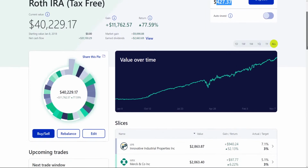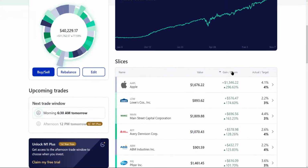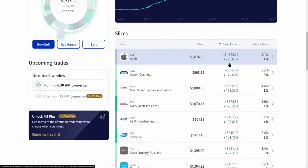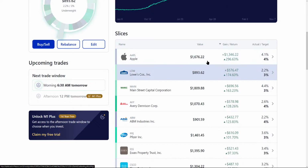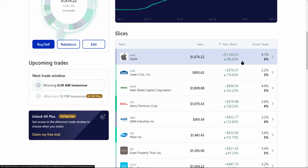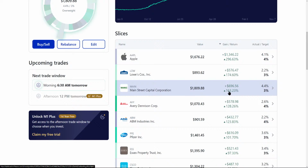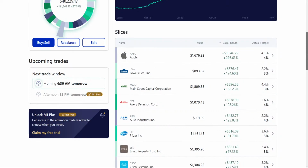We can see here as we scroll down, sort this by our gains and losses. We can see Apple is up number 1. Apple's been on fire over the last several years since we created this portfolio, so it is up nearly 300%. It shows here in the portfolio, with Lowe's about half of that at 174, Main Street Capital at 163. So those are our top 3 winners as far as the portfolio goes overall.